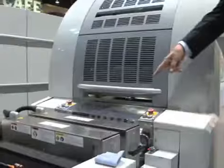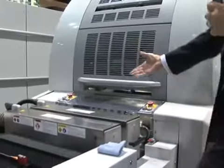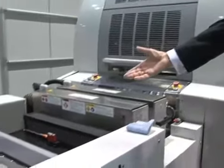This press uses dry plates, UV inks, no water whatsoever, by that I mean a dry plate. We are printing from very thin stocks to very thick stocks, and the primary application I see for this type of press, it is rather unique in that it is capable of doing very short runs on many types of plastics. Because it is UV, if we step down back here on the press, we can actually see the UV units in the press itself.